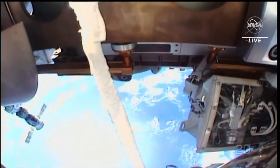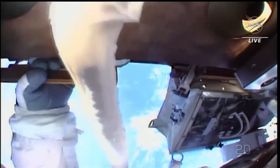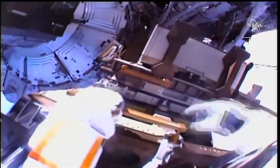Sultan, it looks like you have a good temp stow on the bag. When you're ready, you're going to translate back toward the airlock the way you came to go up the CETA spur, and your next stop is going to be the port CETA cart to retrieve an APFR. Good, copy, port CETA cart.